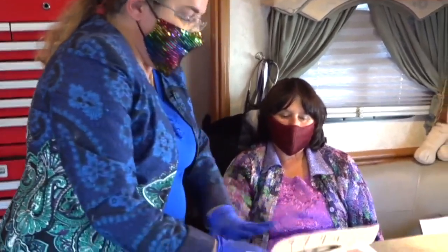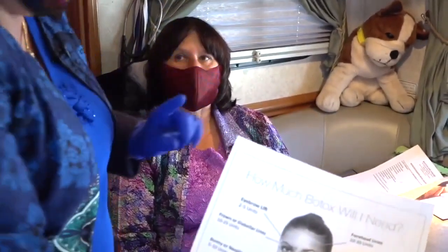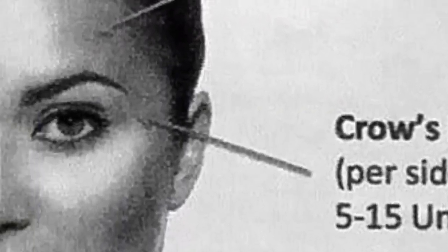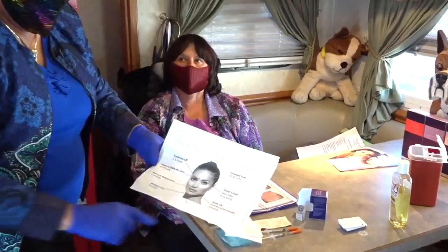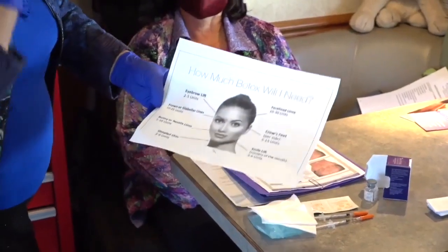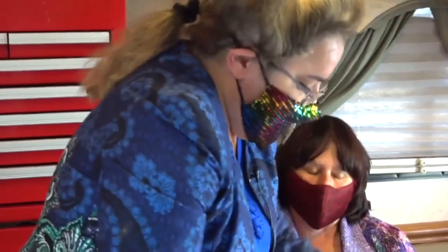So, there's lots of uses for Botox, and not only is it great for the 11s, for the angry muscles there, but I'm going to show you another patient, it's great for forehead lines, it's great for crow's feet, even we call them little bunny lines, the little squiggle lines on the nose, dimples in the chin. And also, I'm going to show on Donna, they call it a smile lift, but again, sometimes this muscle is weak and it causes a little droop, which we'll show on Donna, and the Botox helps to reverse that. So, it's a good thing. Plus the migraines that you mentioned that Donna suffers from.